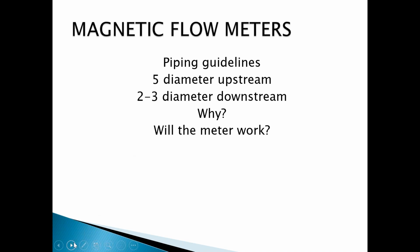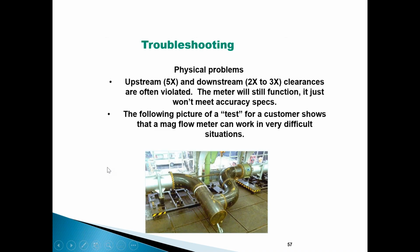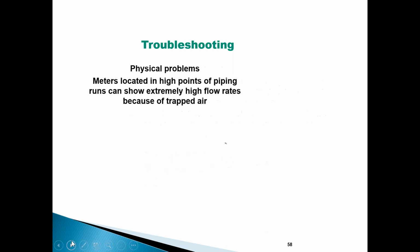Does that mean the meter won't work if we don't provide this? No. Here's a case where a customer knew that they were going to have a very difficult installation. They asked the manufacturer to replicate this in their test facility, and they did. They replicated this in their test facility so that they were able to calibrate that meter and get as much accuracy as they could out of it based on actual conditions. But this is not a normal installation right here. Don't think that that's anywhere near normal.